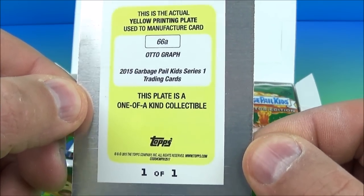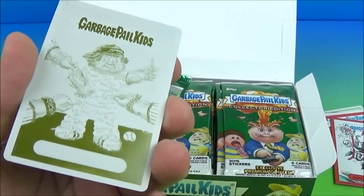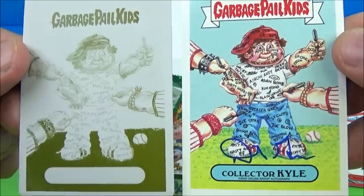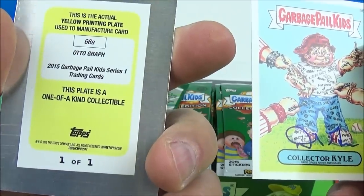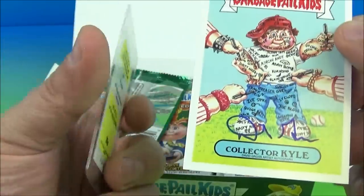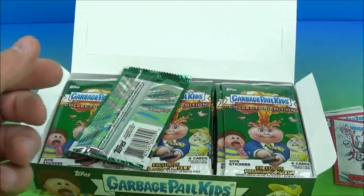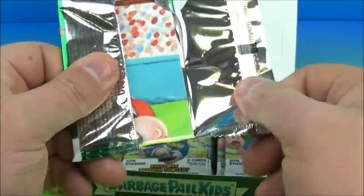Autograph. This plate is a 1-of-1 collectible, so it's a one-of-a-kind printing plate. No kidding. In the other box I got the autographed Collector Kyle. So look at that. But this is the printing plate to Autograph. That's his name. So there's two different guys. Same thing, so there's variations. I don't know if one's more short printed than the other. But that's kind of neat. Printing plate right off the bat. Wonder what other goodies we're going to get.